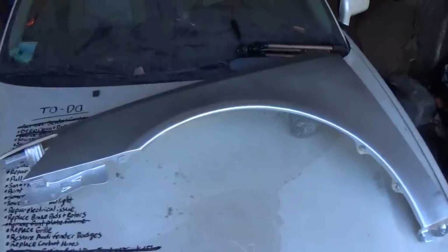The car was the victim of a hit-and-run accident last month, which left the driver fender in pretty rough shape, so I swapped it out with a replacement that I got at the junkyard and spray painted to match with Duplicolor auto body paint. It came out pretty good and the total repair cost was under $80.